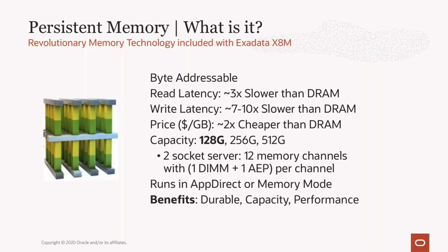So again, to summarize the benefits, oh, I'm sorry, I forgot one very key thing. Another key thing about persistent memory is that it is durable. That means if you have data sitting in a persistent memory DIMM and then you pull the plug, and then you plug it back in, your data is still sitting there, accessible. There are a lot more sophisticated algorithms associated with it to make it durable, but that's the benefit behind persistent memory. So it's durable, it has larger capacity, and it's performant.